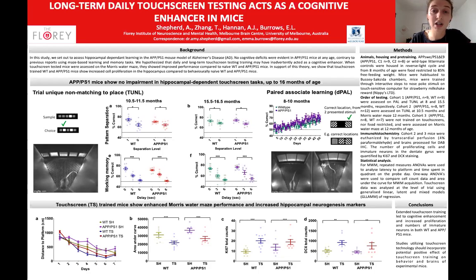We've published a couple of studies previously showing that animals have increased perseveration on an attention task at about 11 months of age, as well as an extinction deficit at 16 months of age and a reversal deficit at about 2 years of age. This work is really interested in looking at hippocampal dependent learning, because hippocampal dependent changes are the first symptoms that you see in Alzheimer's disease patients.